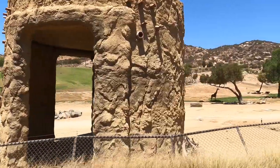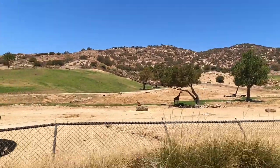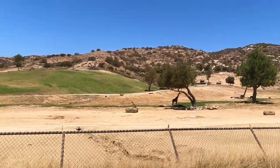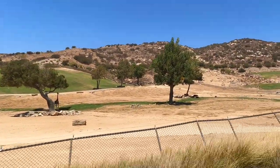Standing out under tall trees like that, the shadows that come down from the trees are going to blend in very nicely with those spots, giving them a fantastic look at our big black Cape buffalo up here as well.